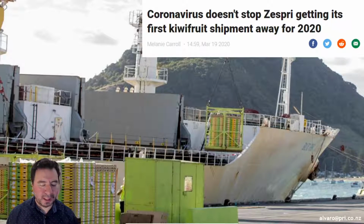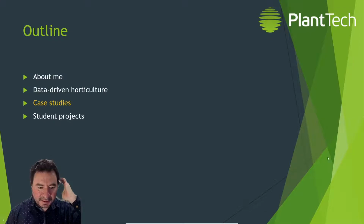Interestingly, the horticulture industry, especially here in New Zealand, plays such a big role in the economy that not even a global pandemic managed to slow it down. Zespri, in this case, which is the main marketer of kiwi fruit here in New Zealand, and main exporter really, just continued shipping fruit throughout 2020 and the same during 2021. And actually, the industry grew during these years of pandemic. So now I'm going to discuss a few case studies.